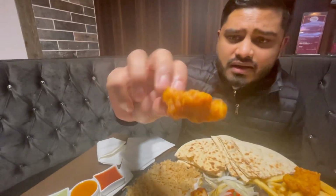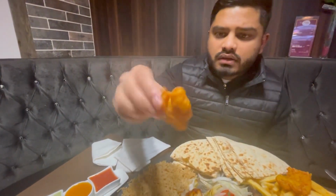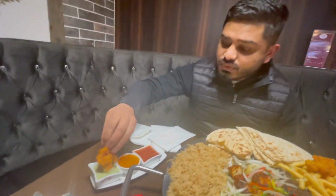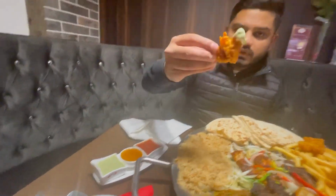Look at that, it looks nice and golden brown with the crispy batter as well. Let's give this bad boy a try. I might try it with some mint sauce. Here we go.